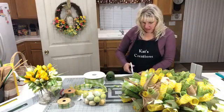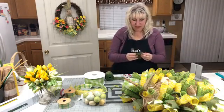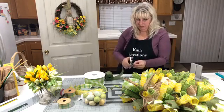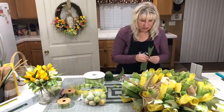So I'm just going to cut a couple pieces on the inside for my bunny, just so I can add some floral. Yeah, roots are beautiful. Yeah, it said love it. Diane with a smiley face.